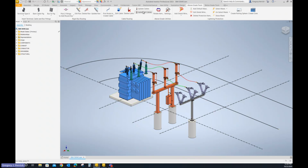We also have cable routing tools, which I'll show in a minute. You can pick work points and connectors and quickly run some cables and conductor through your assemblies. There's also lightning protection shielding tools where you can add shield wires, connect them to your structures, and do some analysis with rolling sphere.